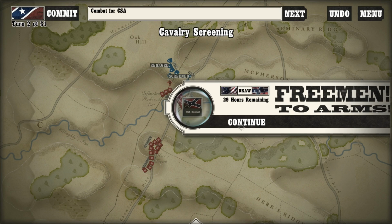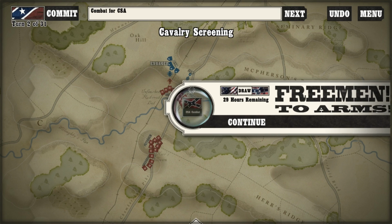And then we draw another chit, and this time you can see CSA Combat Results. So what we're going to see here is these units that are all adjacent with each other are now going to go ahead and fight now that we have drawn a combat chit. So he moved his units, but there was no guarantee combat would come next. In this case, combat did.